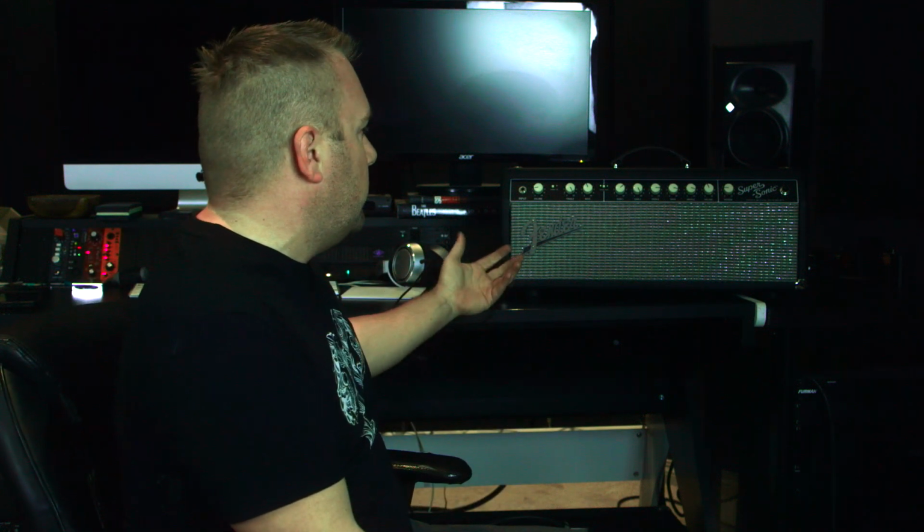Number 6, we have almost, it's up there, almost my favorite amp of all time, the Fender SuperSonic. This is a 22 watt version. This is somewhat based on a Bassman and a Vibrolux, I believe. Or that could just be the clean channel, but it's just phenomenal.